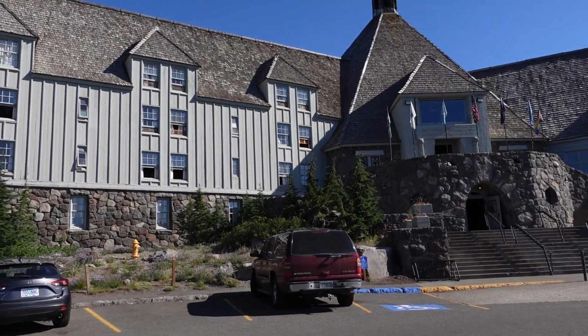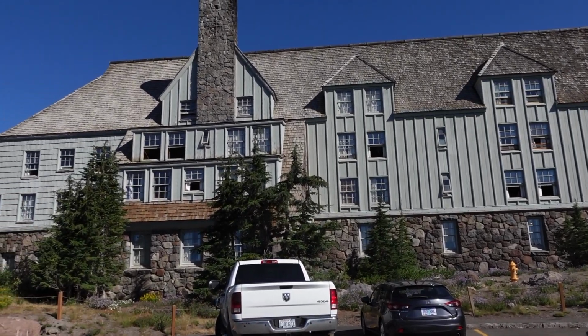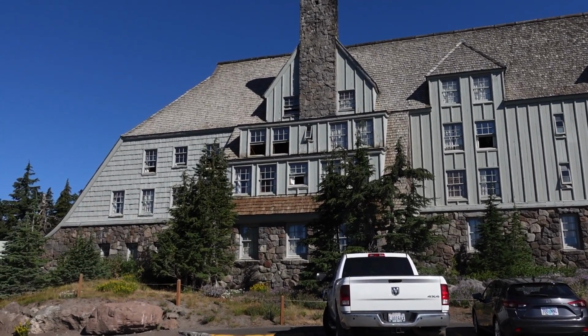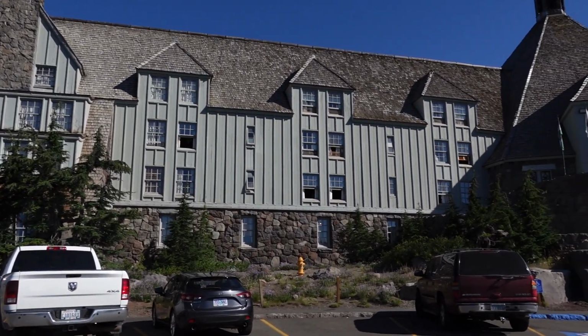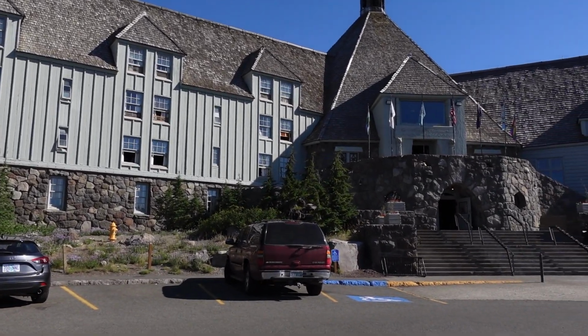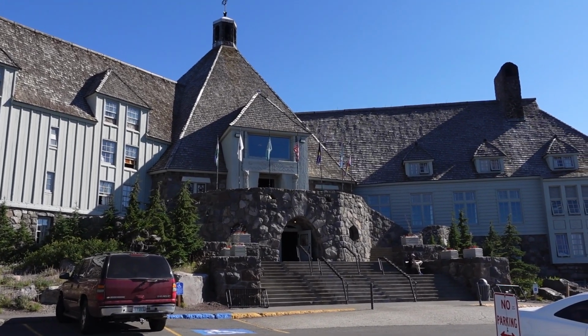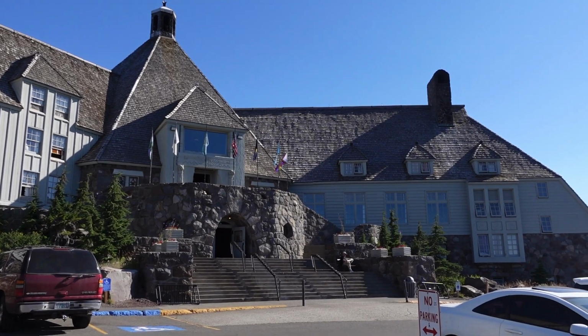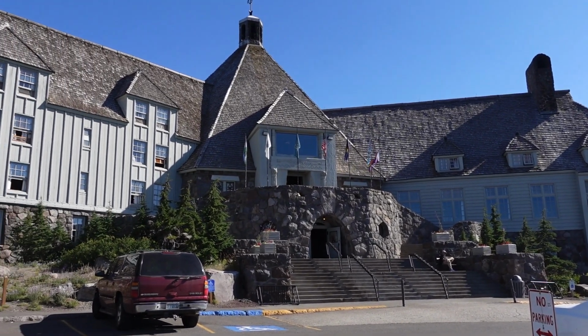This building is really cool. Really cool design features on the inside. Really old school architecture. I think it was built in the 30s, so it's near 90 years old. But if the outside of this building looks familiar, this is the same one they used in the movie The Shining. This was used for all the exterior shots. The interior shots were a different hotel in Colorado. A really cool look to it.